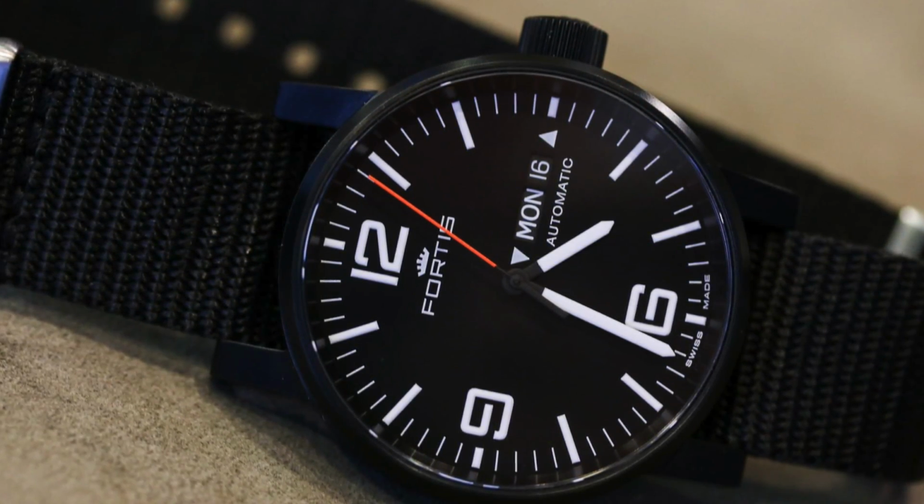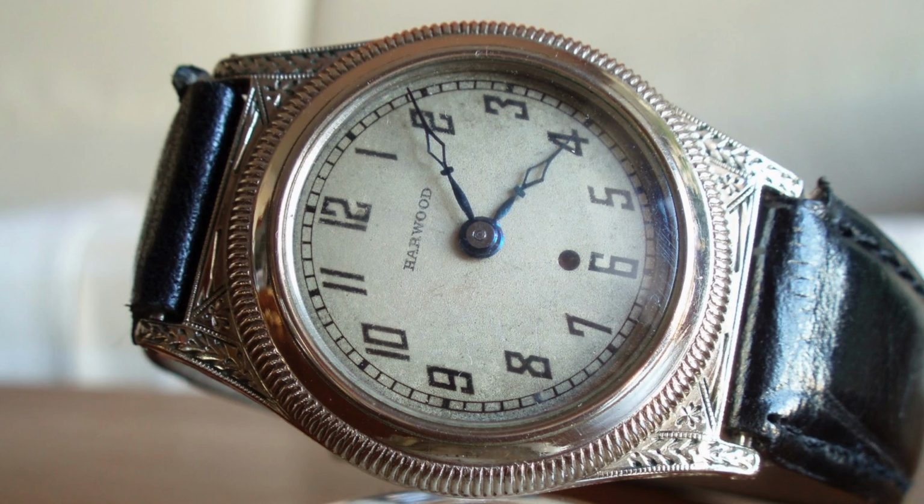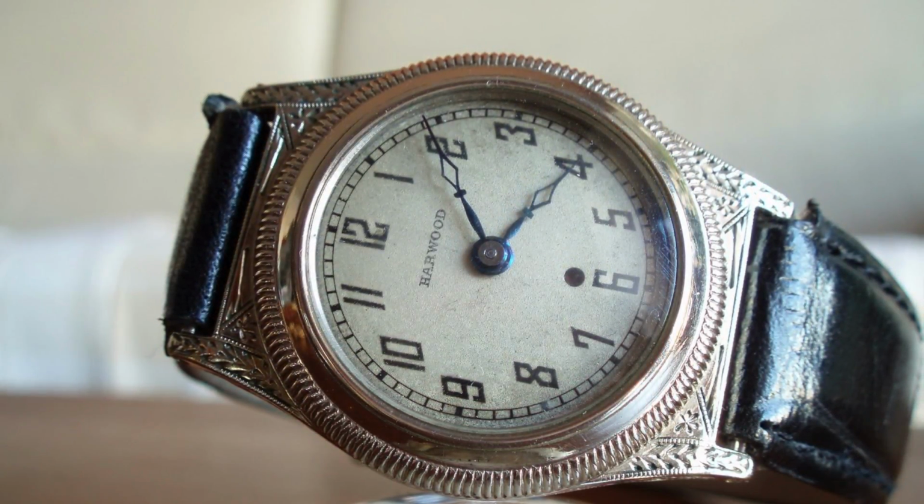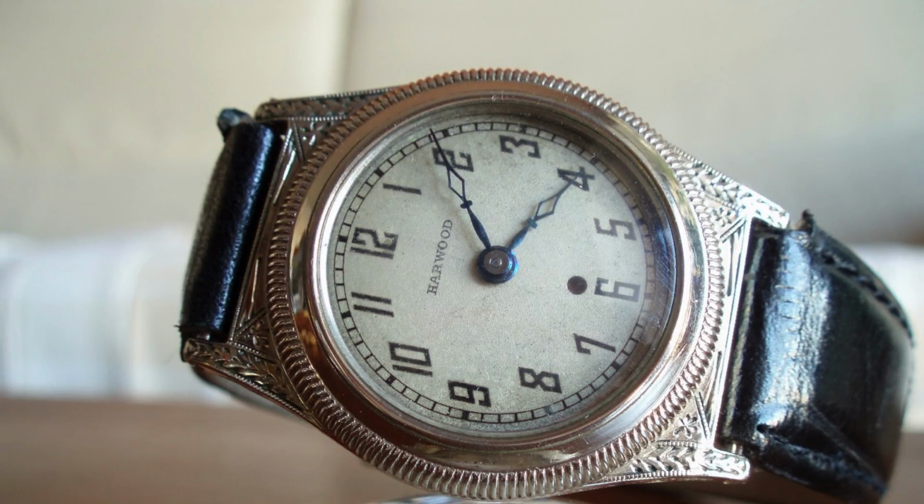Founded in 1912, still independent to this day. They manufactured the first automatic wristwatch back in 1926, and this was in collaboration with John Harwood, the amazing British inventor and watchmaker.